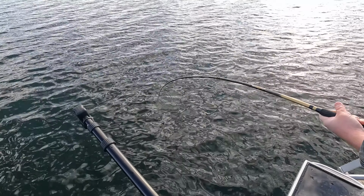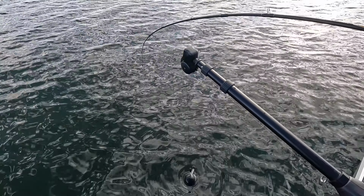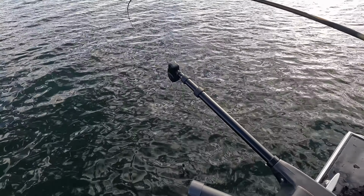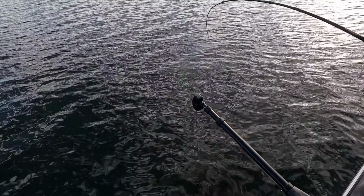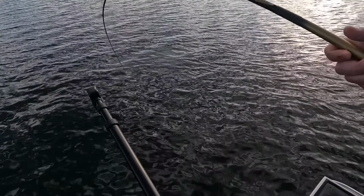Oh, I see color. And there it goes. Jeez. Dust, you can collapse this. How you collapse it? There you go. Here's the pole.